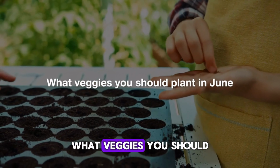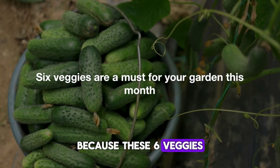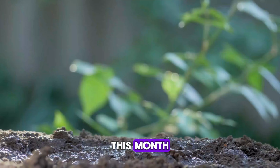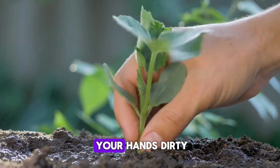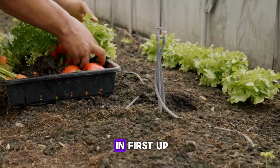If you're wondering what veggies you should plant in June, you're in the right place. Stick around, because these 6 veggies are a must for your garden this month. June is such a fantastic time to get your hands dirty and plant some amazing vegetables. So let's dive right in.